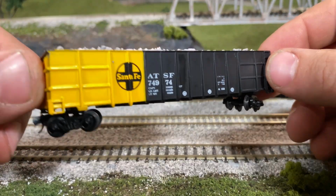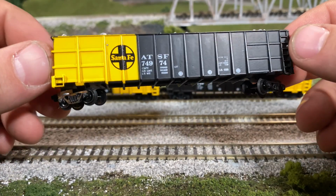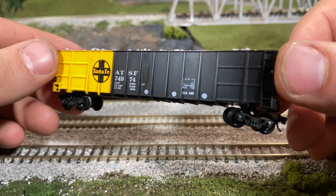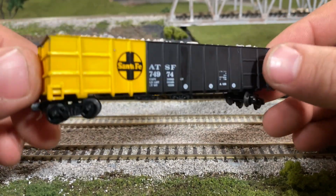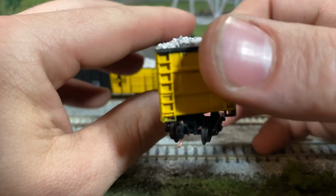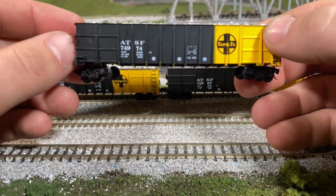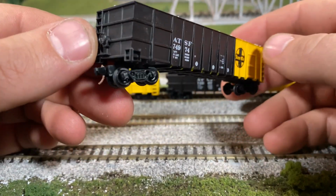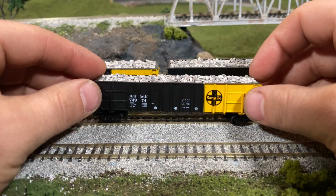But honestly, they did an awesome job detailing these. The detail is pretty spot on for a cheap car. And although there's not a whole lot of rivet detail or anything like that, at a distance these things look pretty darn nice. And I like the two-tone paint job that the Santa Fe's have. They definitely stand out compared to those BNs. And there are some minor details like the handbrake that are nice. And again, some things can be forgiven for a good price point car.